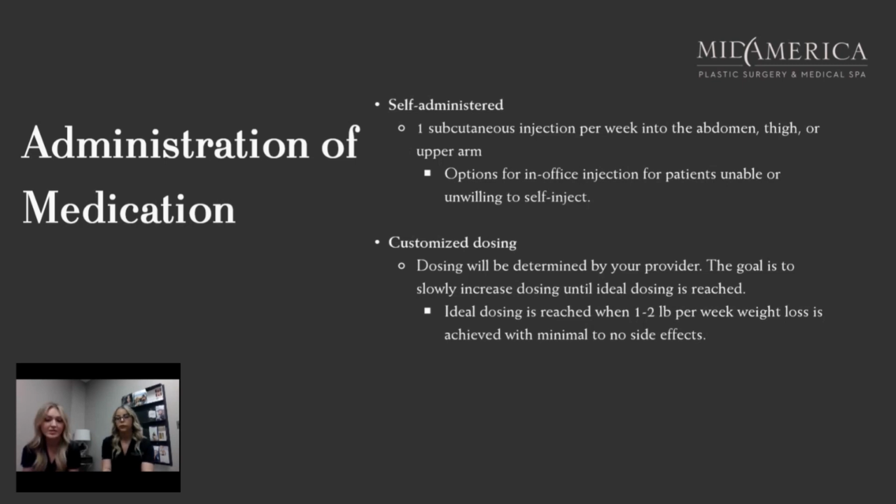For some people, that does take several adjustments. For other people, they start to reach that ideal weight loss, about 1 to 2 pounds a week, with very little to no side effects at very small increments of doses. So we just come up with whatever we need to do for your specific needs.